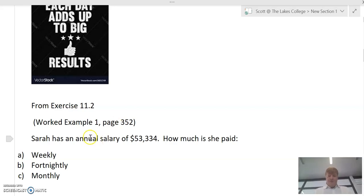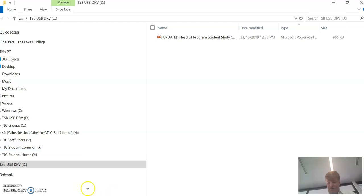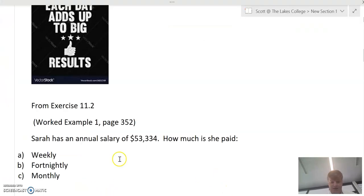So in this case we've got Sarah having an annual salary of $53,334. We ask how much she's paid weekly, fortnightly and monthly. So the key here is we just have to break down the salary. So if we're going to do it weekly, it's going to be $53,334 divided by, there are 52 weeks in a year, divided by 52.